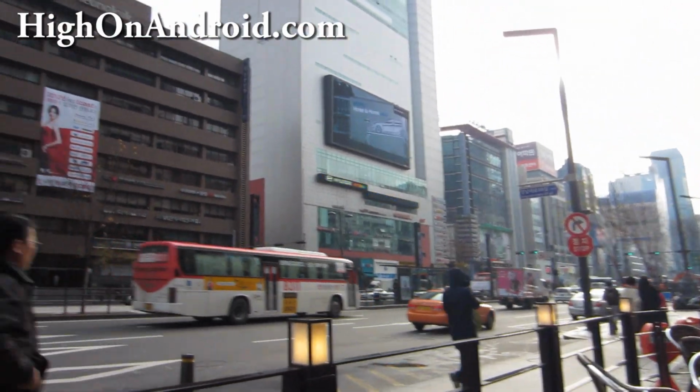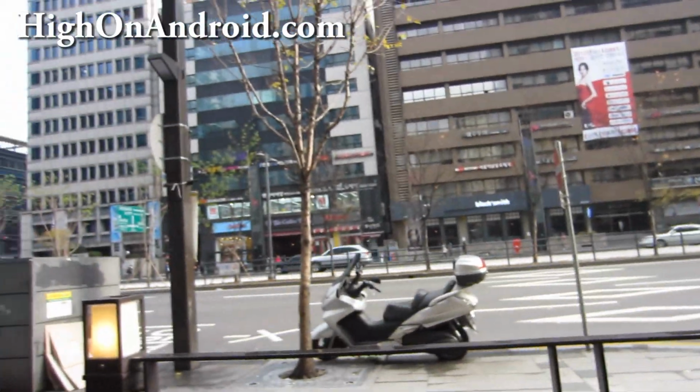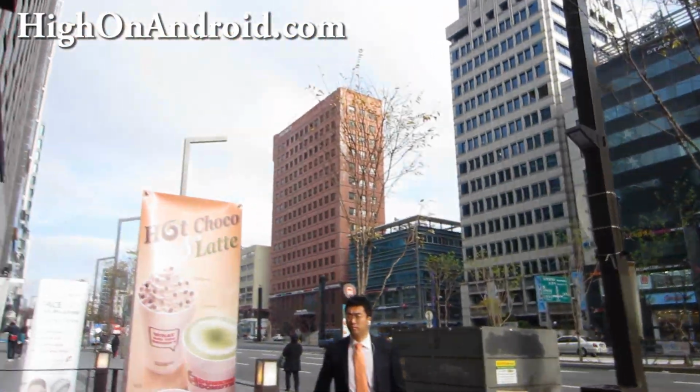It's a really nice day here. This is Gangnam Station. See here. It's still in the morning, so there's nobody here. But it's a really nice day, so I'm gonna take it easy. Try to get my Y-bro 4G hotspot.